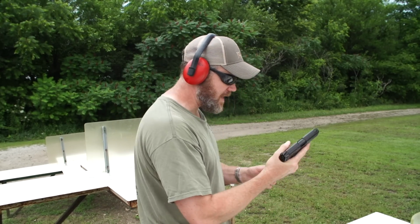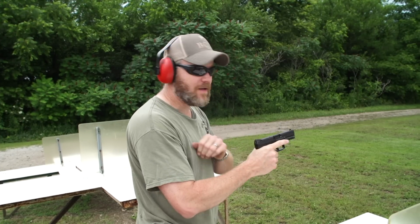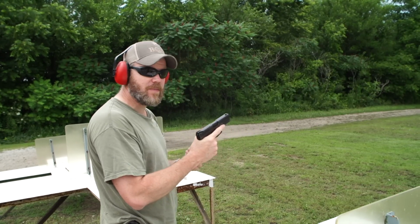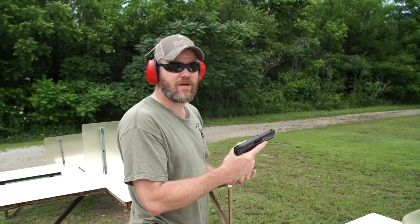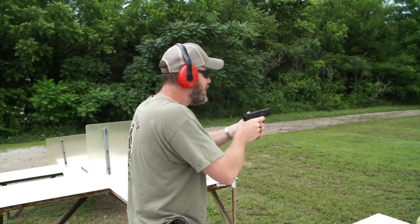So anyway, check this thing out. It's one sweet shooting handgun. I think Germany outdid itself with this VP9. The price point is absolutely unbelievable. I see them on the street right now for about 650 bucks. Pretty nice stuff.